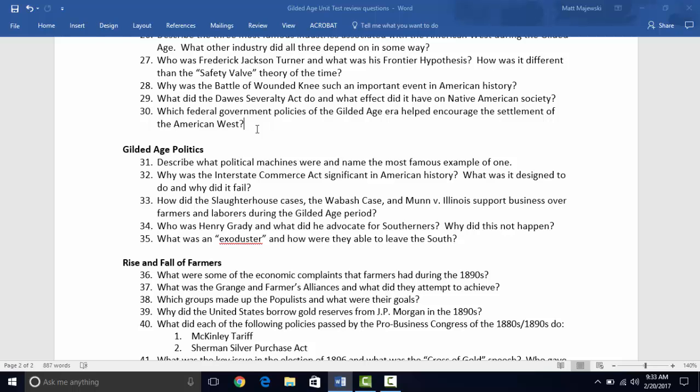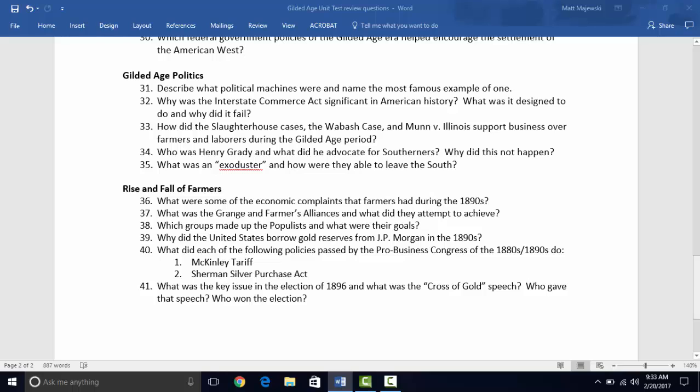Let's get to 31. Describe what political machines were and name the most famous example. The political machines, remember, were one political party controlled and dominated all decision-making, all operations within a particular city. They were so powerful and so dominant that they controlled politics there. They had voted out or eliminated their rivals. And so there's really only one party, and they catered to immigrants usually. They would provide benefits or services to immigrants in exchange for their votes.